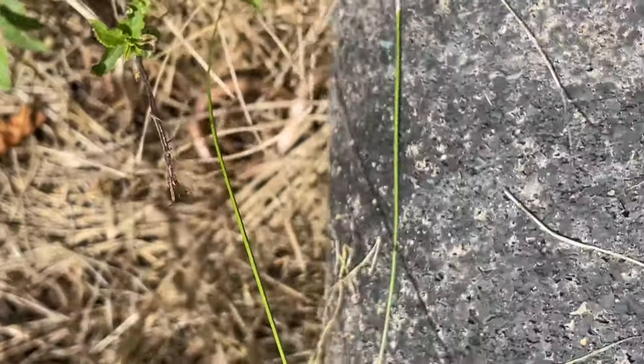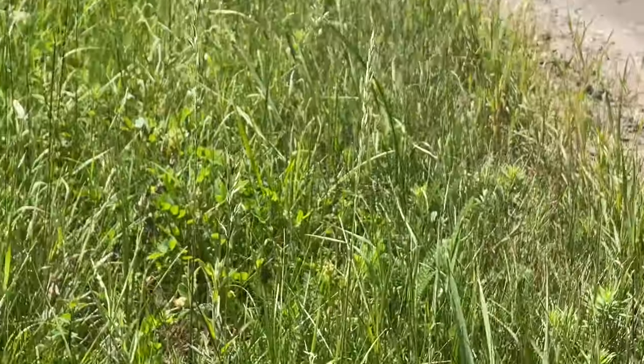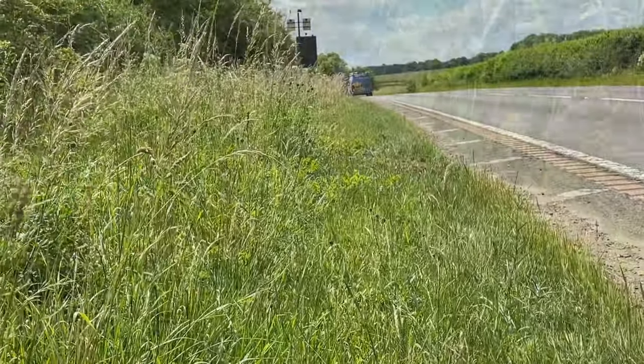All along, a busy roadside. Nature is still working.